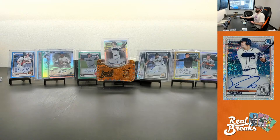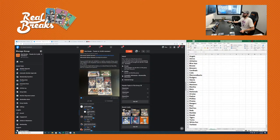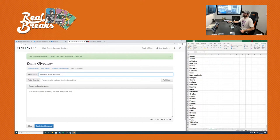All right, switching over to the desktop. So here is Bowman Mixer number one. Here's the paid list. Copy that, go to random.org and paste it in. I already set it up. 30 entries with Andrew on top, Chris on the bottom. 30 teams over here in Excel. Dice was going to be four or higher. We're going seven rounds.